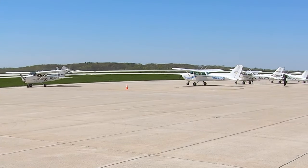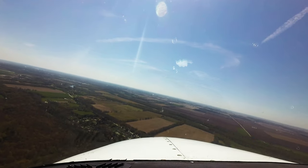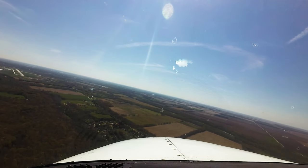4639 Quebec, Lafayette Tower. Report the midfield left downwind. Tower, Mater 97, wire inbound. Mater 97, report the midfield left downwind, you're number 2.